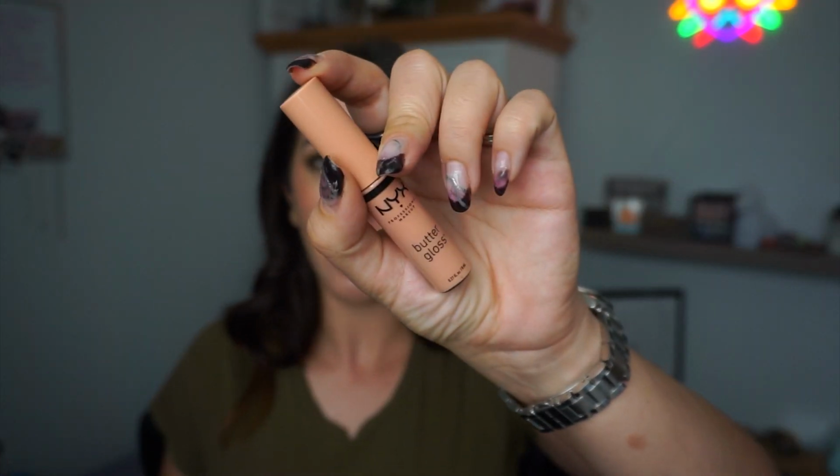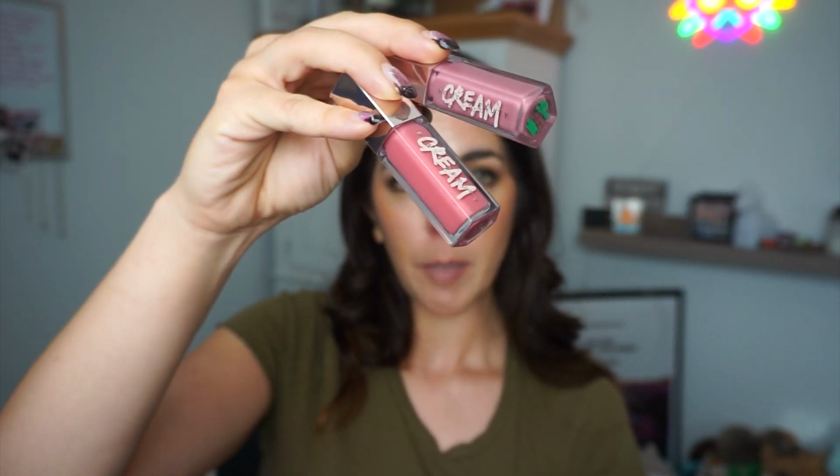I also used the NYX Butter Gloss in Fortune Cookie. This is a no-nonsense kind of gloss. It is a little bit more milky kind of gloss. Not like the NYX This Is Milky, obviously, but it does have that pale peach kind of color to it, so it does tend to look milkier on my lips that tend to lean a little bit more pink mauve. I used 2 of the Fenty Cream Gloss Bombs.